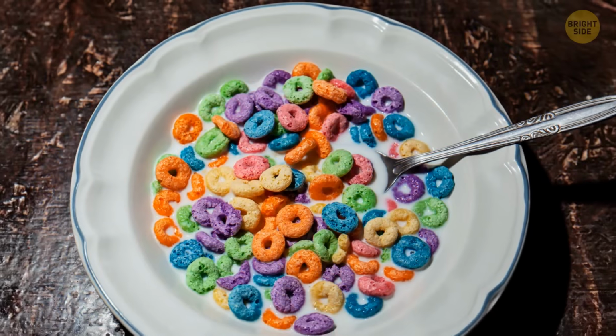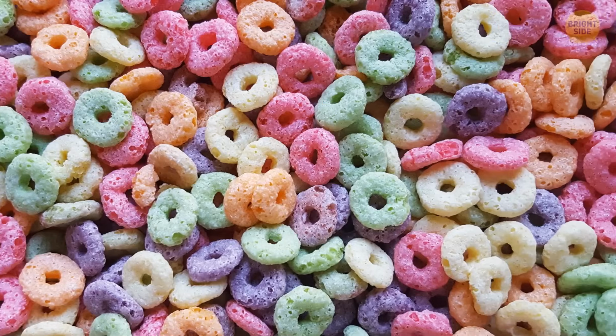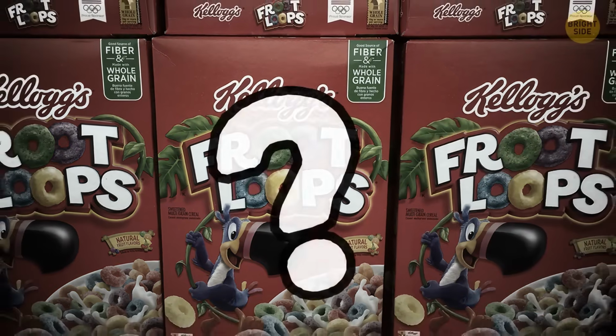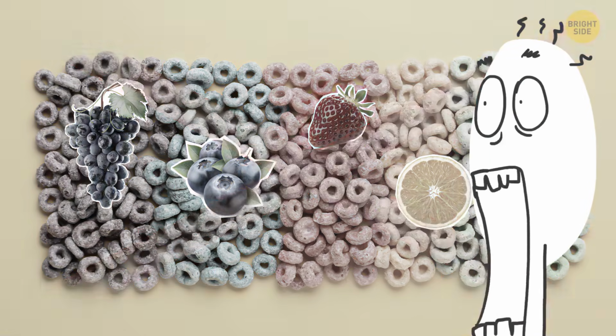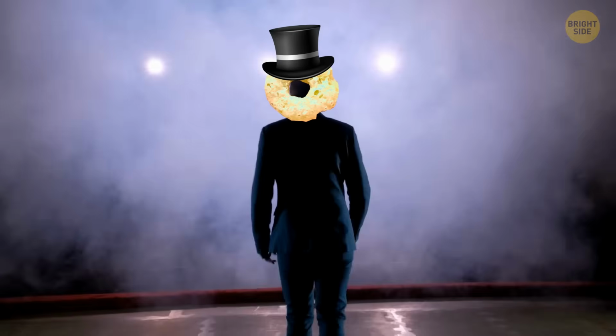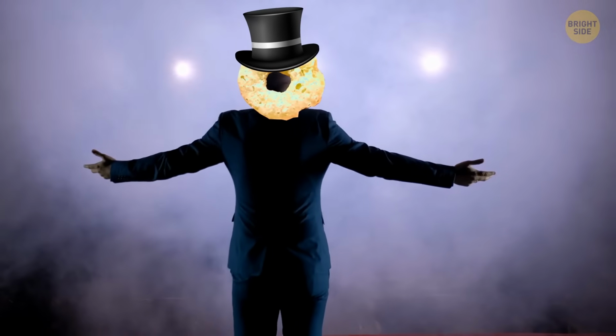Now, the iconic orange, red, purple, yellow, and lime green rings of Fruit Loops hide a deep secret within. They don't represent different fruit flavors. All those rings are the same fruit flavors blended together. The colors are just for show.